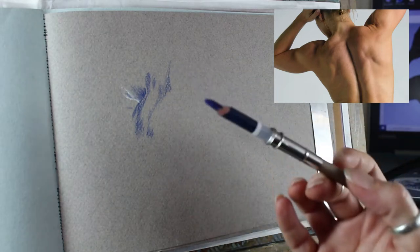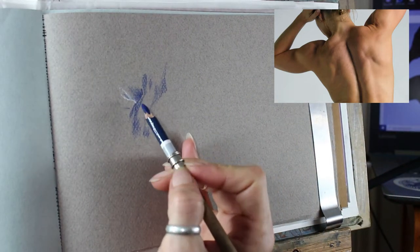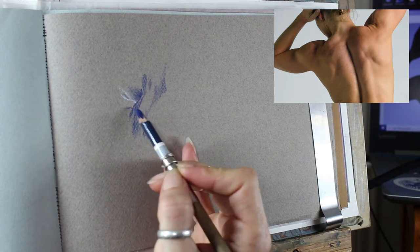Oh, and I should mention my figure drawings, I never get prints made of these, so if you own a figure drawing, you really do own the only copy.